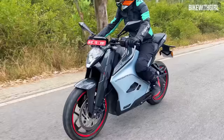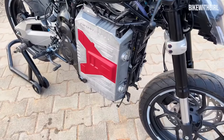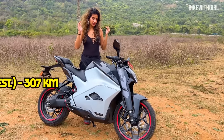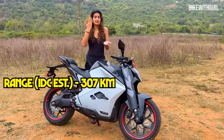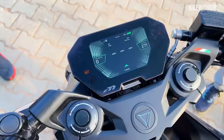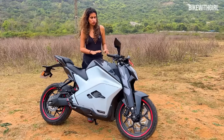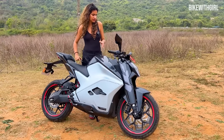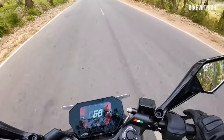Kisi ne sawal pucha, what kind of real world range is it giving you considering it's got the biggest battery on an EV bike in India? These guys at Ultraviolette claim that this gives you 307 kilometers on one full charge. But when I started the bike in the morning today, it did not give me the IDC range, which was 307. It actually showed me 279 kilometers. So that is what the situation with this is, though I have been riding quite a few hours now and in ballistic mode throughout.